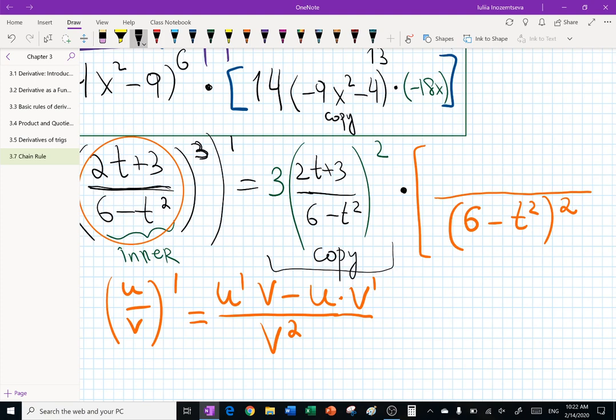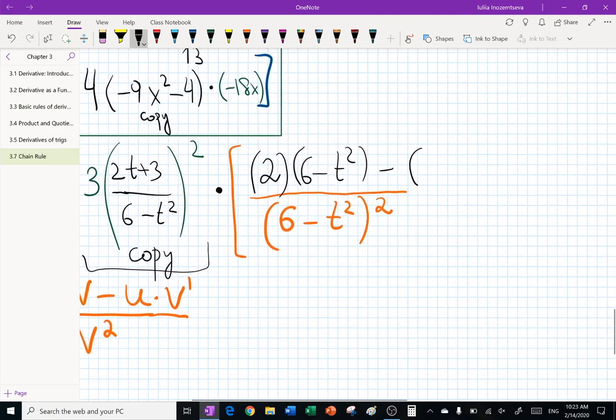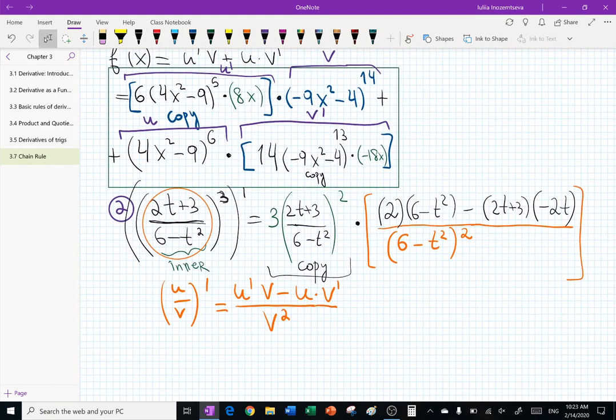Derivative of 2t plus 3 gives you what? 2. Do you understand that? 3 gives you 0. 2t, what's the speed of 2t? 2. So when you differentiate, 2t becomes 2. Copy the denominator, 6 minus t squared, minus, copy the numerator, which is 2t plus 3. Differentiate the denominator, which is 6 minus t squared, becomes negative 2t. Done. This piece on the right is the answer.